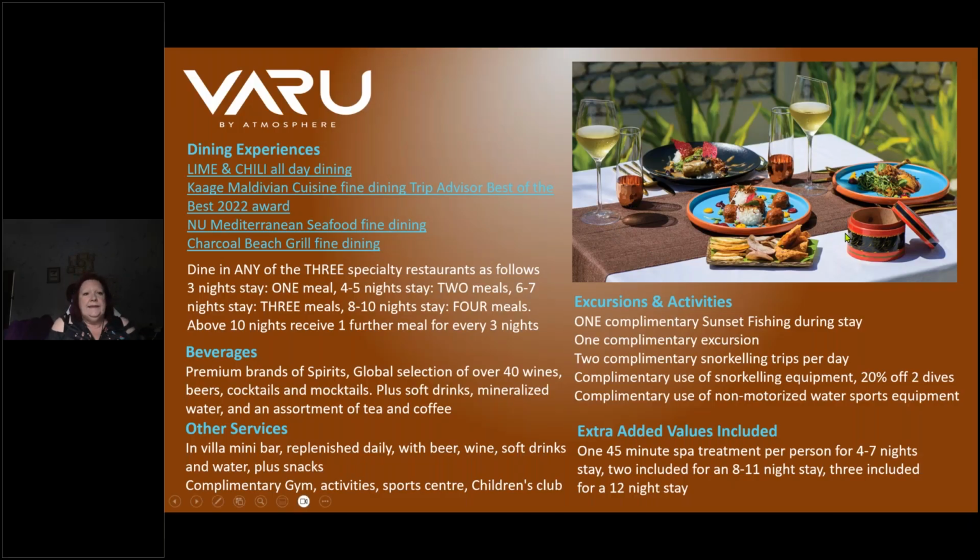So on the actual plan itself, as mentioned, you've got the Lime and Chili, which is the all-day dining, Kaj Maldivian cuisine, fine dining, and it did actually get one of the best awards last year, which is great. The new Mediterranean seafood dining, and the Charcoal Beach Grill fine dining as well. So they can dine in any of the 3 speciality restaurants. Stay 3 nights, they get 1 included. 4 to 5, they have 2. 6 nights, 3. 8 to 10, 4. And above 10, 1 meal per each 3 nights that they get.